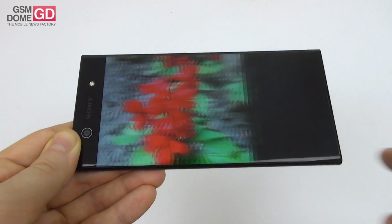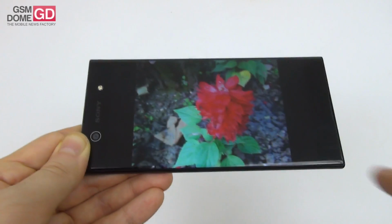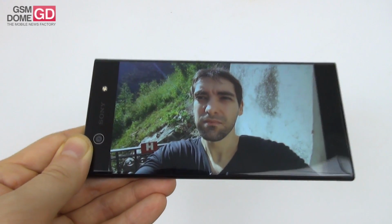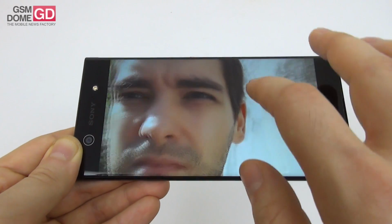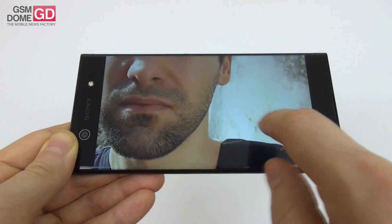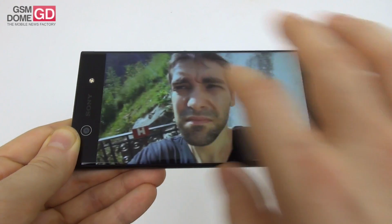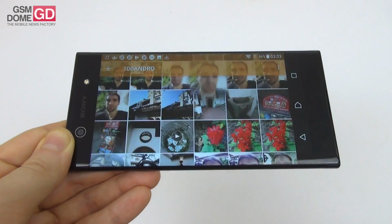Now, these are close-ups of flowers, they're quite good, but they took a lot of work to focus. I promised you better selfies. The sun was very strong, that's why I'm squinting, but the texture of the skin and the hair is excellent for the selfie, and the background isn't half bad, so keep that in mind.